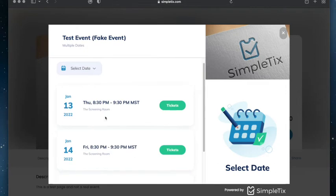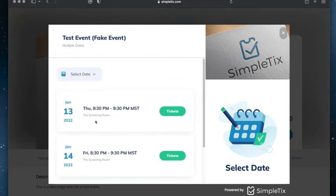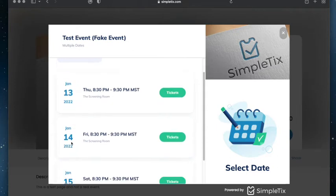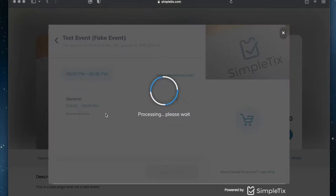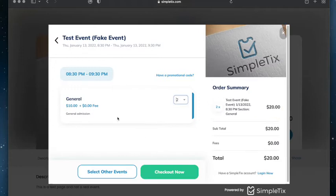And it's going to show you dates and times for when the events are happening. And each of our events will have that information there. And then you can just click on whichever date you want to see. Like Thursday, January 13th. We'll click on that one. And then it shows the ticket options, which there's only one ticket option for $10. And we're going to put, let's say 2 tickets for that one. Puts it there. Then we have the option down here to either check out now or select other events.